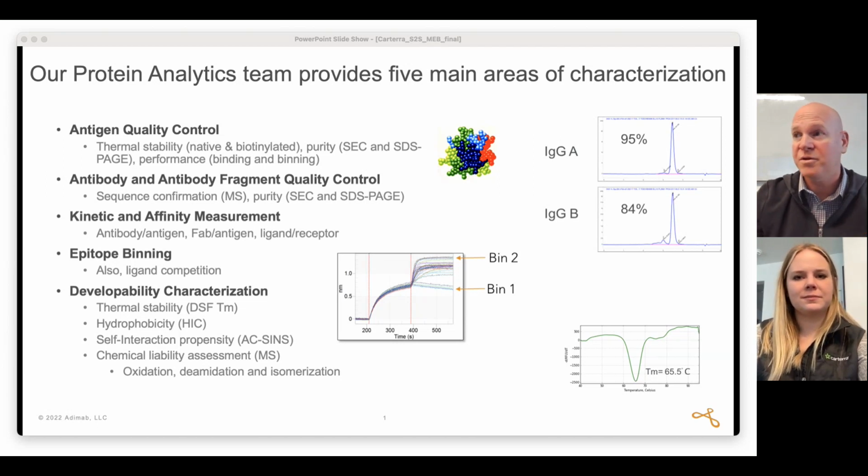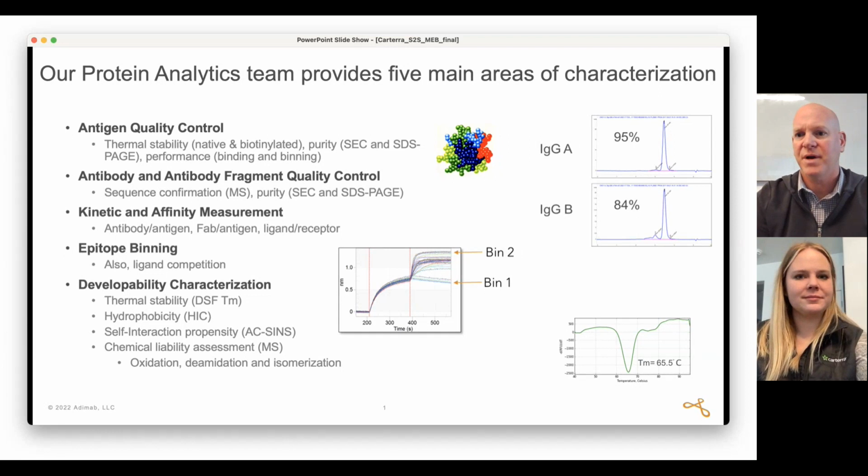Yeah, we're doing like 10, 15,000 interactions a month on the kinetic side of things. Oh, wow. And we're doing a couple of epitope binning experiments, sometimes 96 by 96, a month. And so, yeah, huge. We're cranking out a lot of data. Yeah, absolutely.